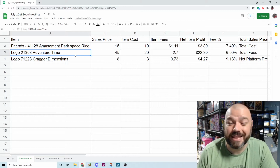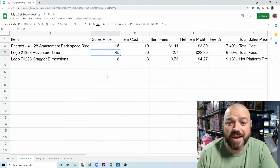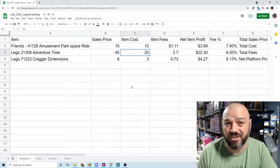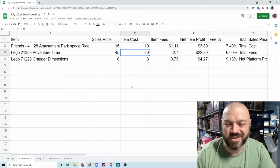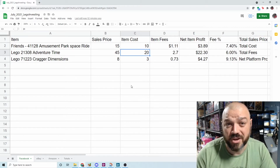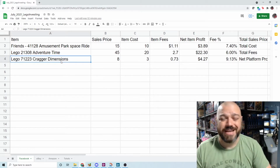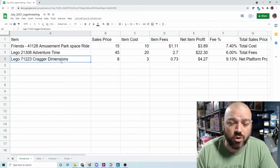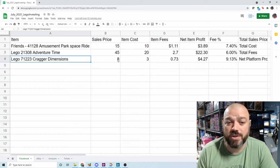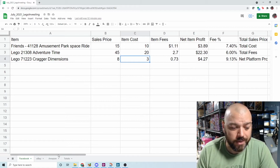We sold a Lego 21308 Adventure Time set for $45. Originally cost us $20. I'm not going to describe each of the fees and stuff. You can see it above, so I would just be reading to you at that point. Lastly, on Facebook, we sold the Lego 71223. It's the Dimension Fun Pack Kragger Chima character, and we sold that for $8. That was a pretty cheap $3 pickup at one point.